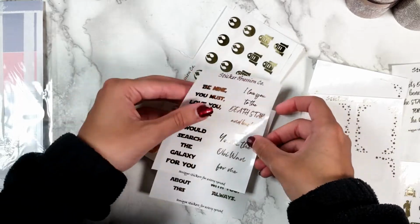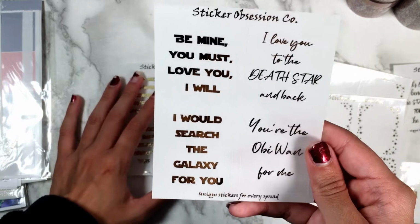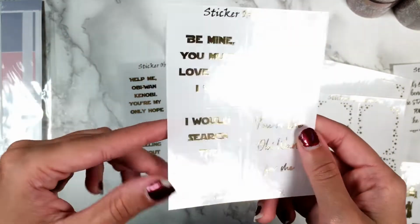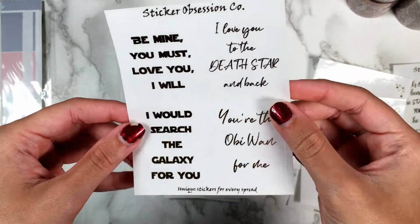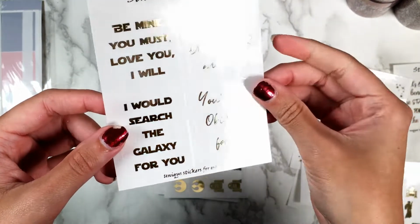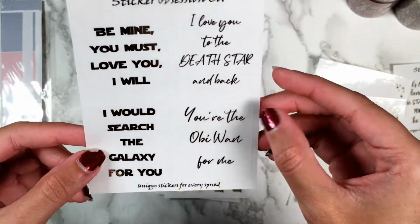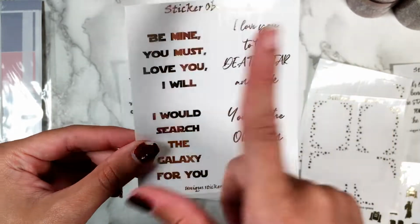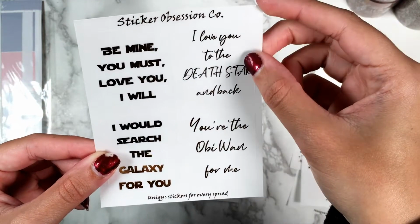And then I got 2 of these sets of the quote overlays. I think there was a third one, but I only got these 2. So this one is kind of a love theme, which is super cute. Of course, I had to get this because my boyfriend and I are watching Mandalorian, so we are watching Star Wars stuff, and it would be fun to have this, to mark that we're sharing that experience. So we have some quote overlays that say, "Be mine, you must, love you, I will. I love you to the Death Star and back."